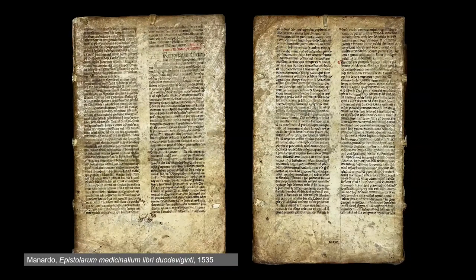We have another cover. And this one, so this is Minardo. He was a 15th/16th century physician. This is also a religious cover that you see here. We're thinking it's the Summa of St.